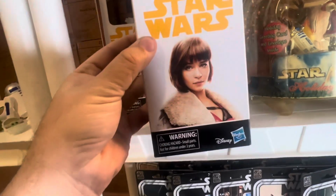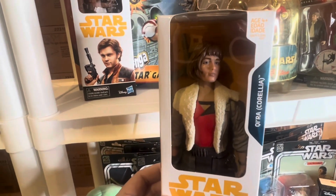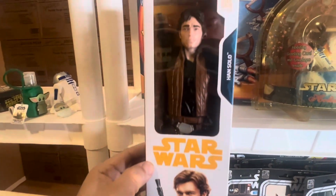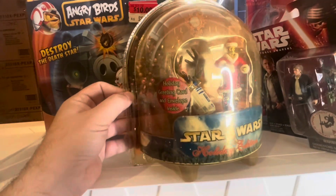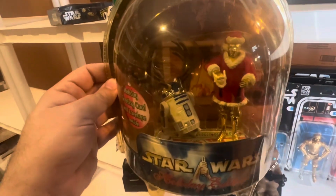We have some of the newer figures. We have this Kyra Corella. She's worth about $20 still in the box. And then the new Han Solo. He's worth about $20 in the box. And then we have this cool Star Wars Holiday Edition C-3PO and R2-D2 worth $30. They're really cute.